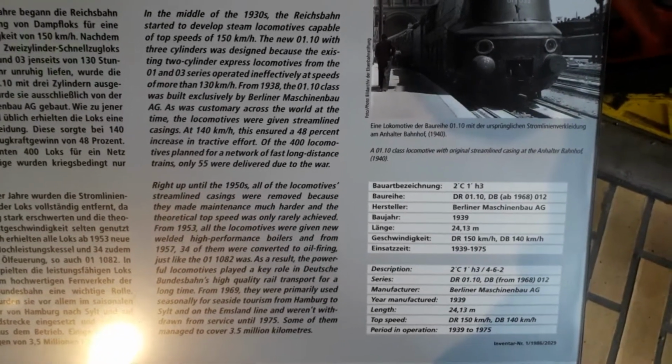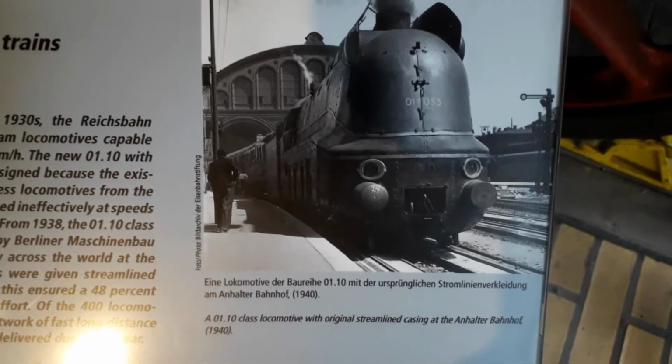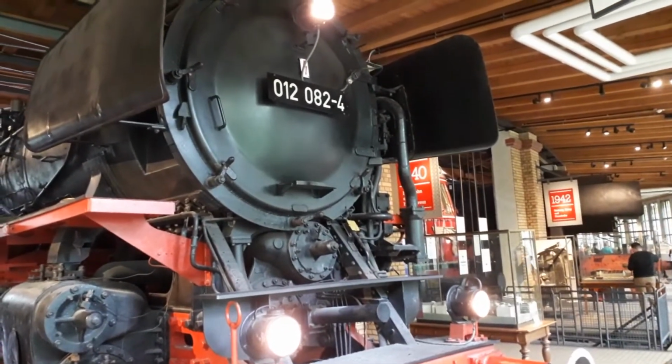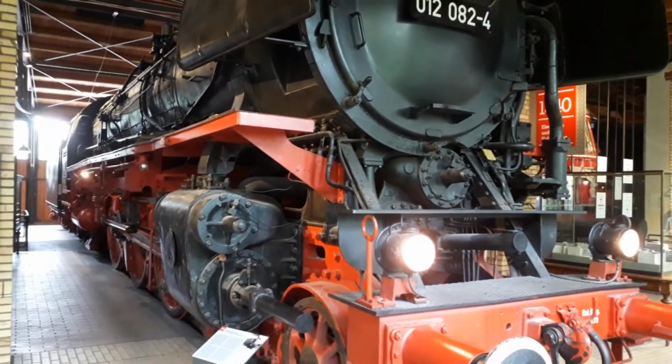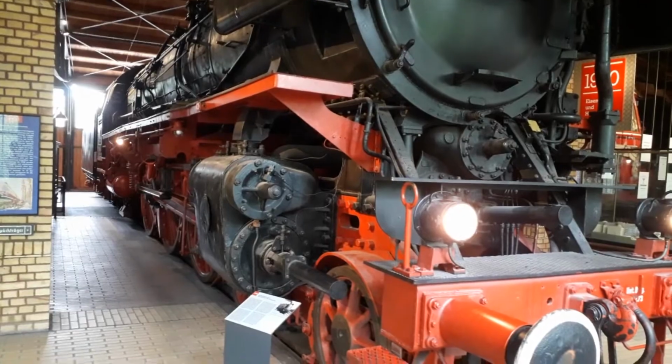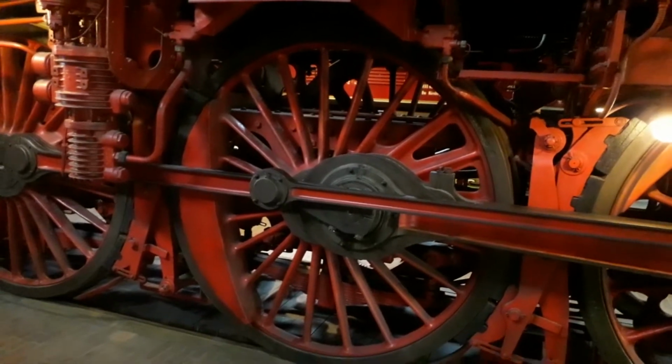Let's see the English description. That was the streamlined locomotives. They built them in the beginning of the 40s. Inside, I hope that you can see, there is a third cylinder that was between the frames. And these are the big wheels.